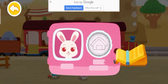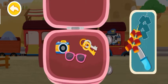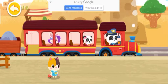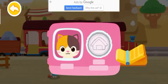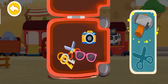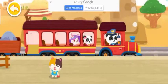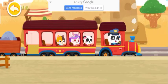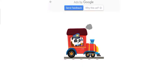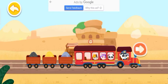Here is my ticket. Prohibited items cannot be taken onto the train. Knife. Firecrackers. Thank you. Here is my ticket. Prohibited items cannot be taken onto the train. Hammer. Scissors. Thank you. The passengers are on board. Keep going.